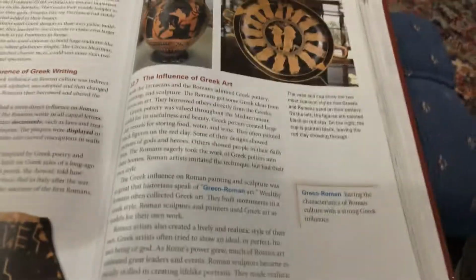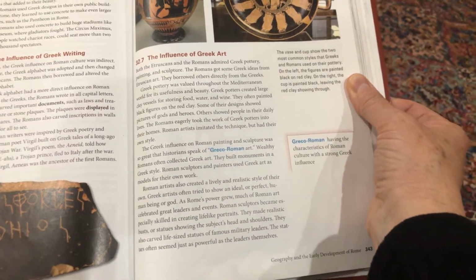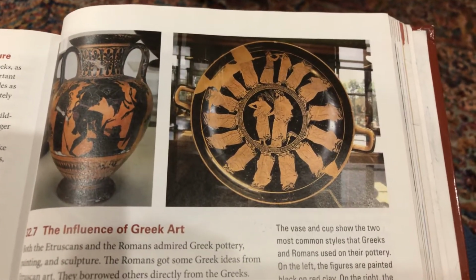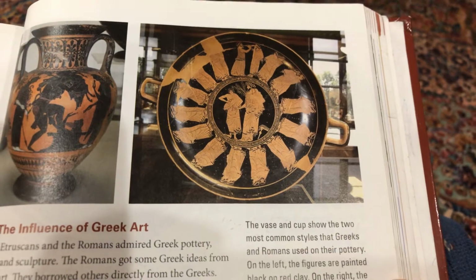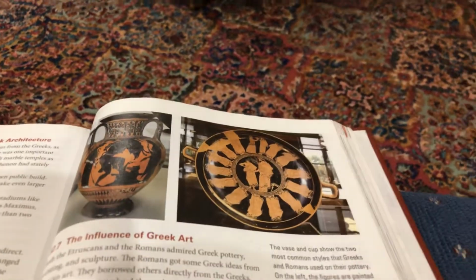Very excited about that. So today, let's talk social studies first, and then we'll get on to silly things. In your textbook, your online book, we're talking about how Greek art influenced Roman art, and sort of like everything else, the Romans pretty much stole what the Greeks did. We can look at this artwork up here. On the left is black on red clay, and this one is black leaving the red clay coming through. Different styles, but very similar motifs, ideas, or themes.